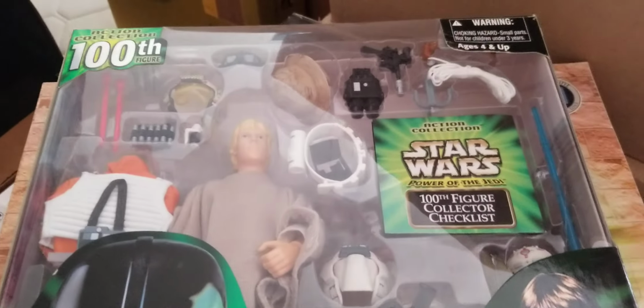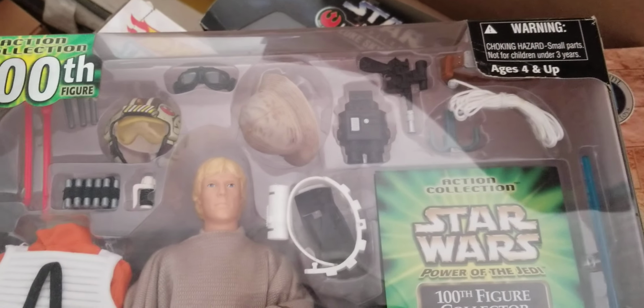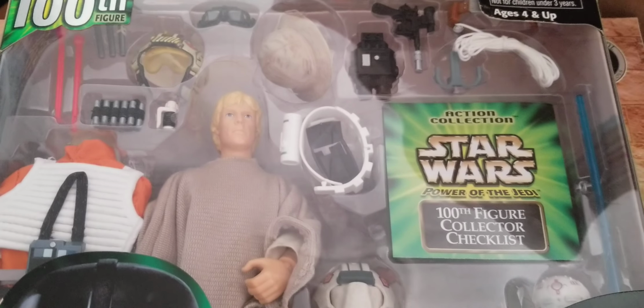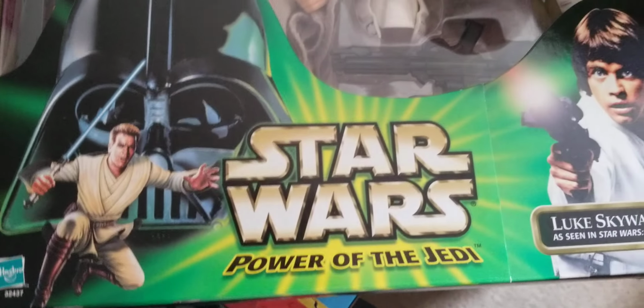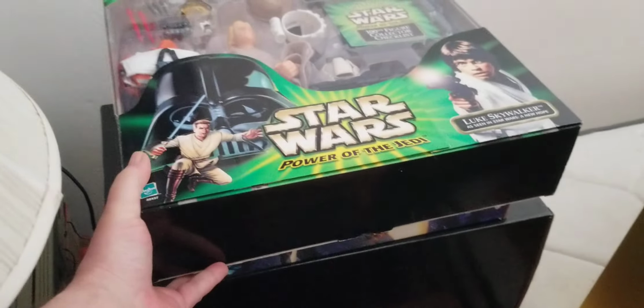And then here's this Luke Skywalker Power of the Jedi. It's also very large. It comes with all of these accessories, a couple of different costume changes. He can be the X-Wing fighter, or he can be a Tatooine, what was he, a bean farmer? Power of the Jedi. Okay, then over here there's a big, large Avatar set. Okay, we need to find big boxes for those.